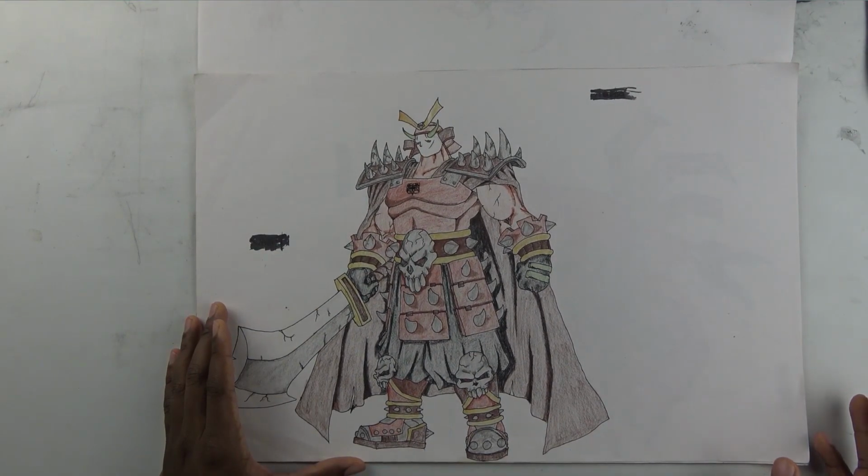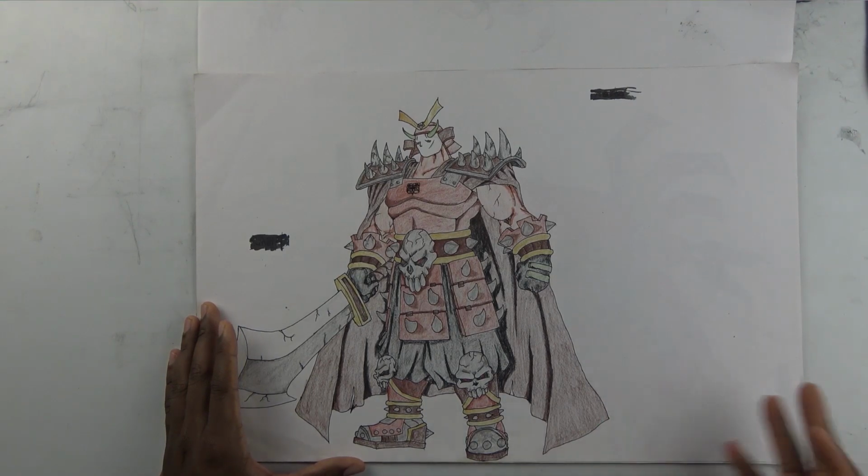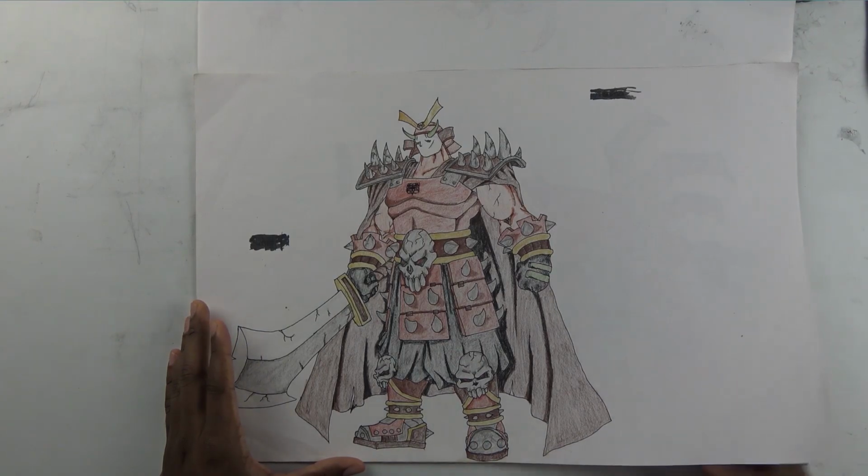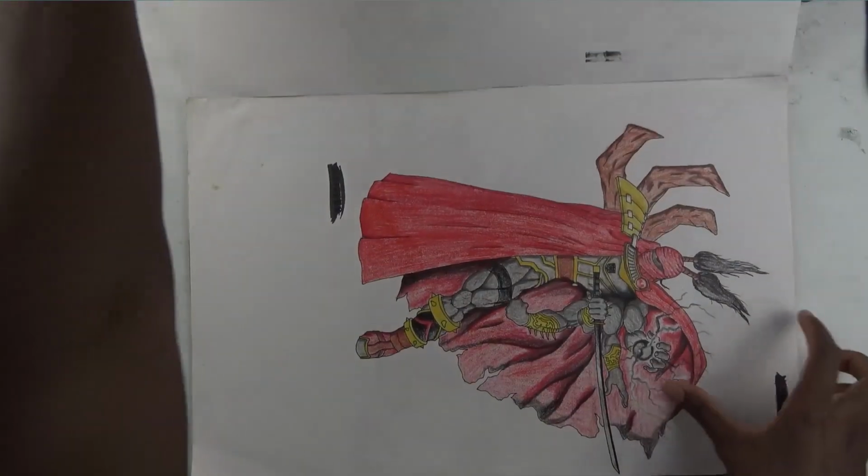This warrior was actually inspired by, I believe, Shao Kahn from Mortal Kombat. Yeah, just a little bit more buff and bigger weapons and stuff. Yeah.